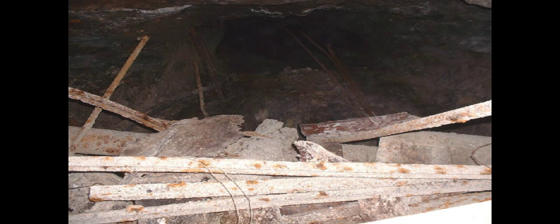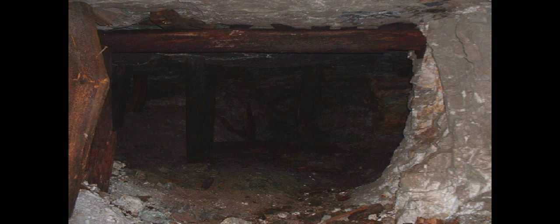And there's a tunnel up there in the top. It kind of goes up at a 45-degree angle from where you're standing. There's all kinds of tunnels going all kinds of different ways in here, and many different rooms.